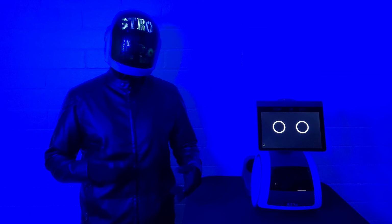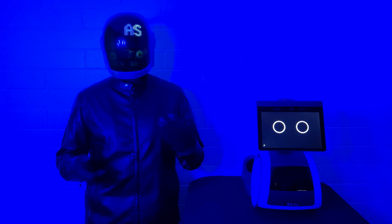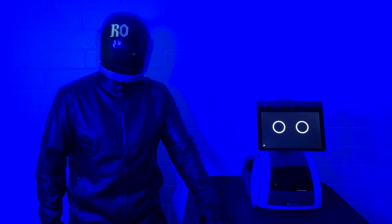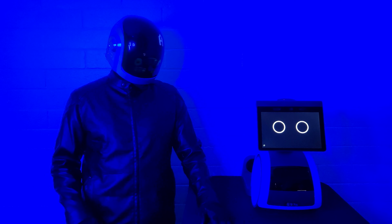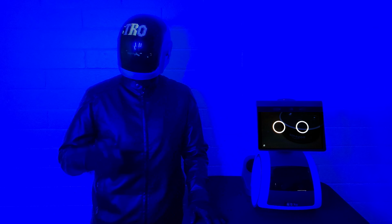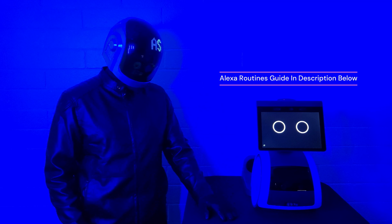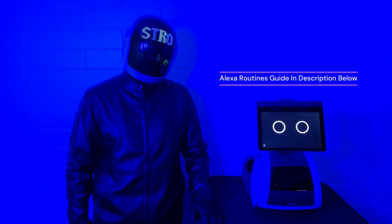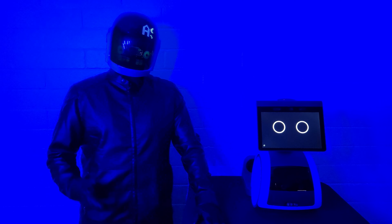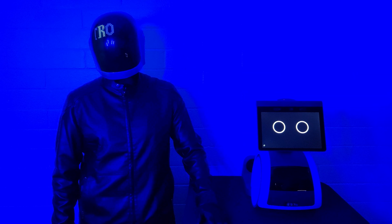So, let's break down a few of the main features. There are many more and they continue to grow with time. These are just some of the ones I found most useful. First, it can do almost anything an Alexa device can do. You can ask Astro questions, set a reminder, play music, set up a routine, etc. You can get pretty creative when it comes to setting up routines, since Astro can see and move around your home. It does use artificial intelligence to be able to recognize surroundings and process requests.